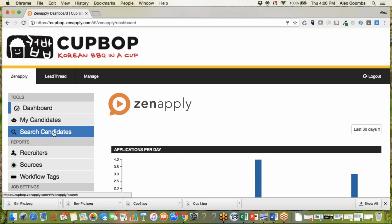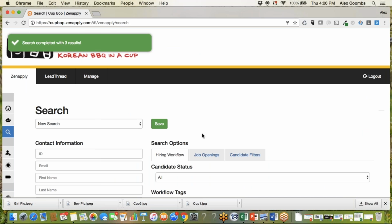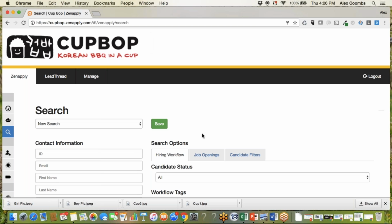90% of your time is going to be spent in the search candidates section. Now, every morning, you're going to receive an email with a list of your new applicants from the day before, with a link right to Zenapply. So you click on the link to the profile, it opens up, and you're able to go right into the profile and view those applications.